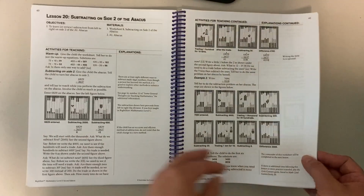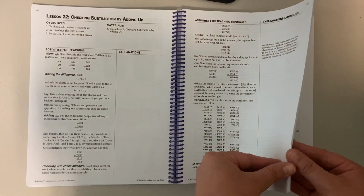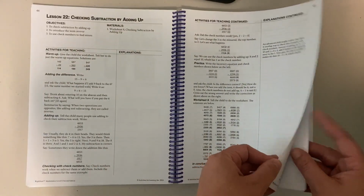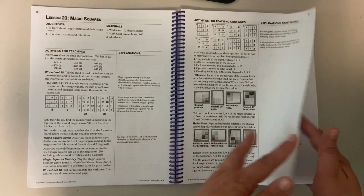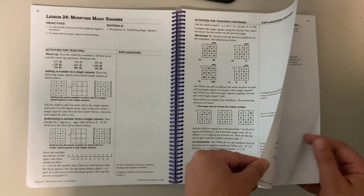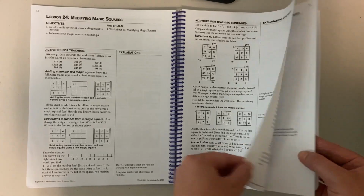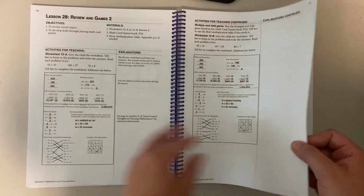There's some shortcuts for adding and subtracting. So kind of more review of subtracting by doing all these different shortcuts. There's the magic squares I was talking about, that if you're in CC and you go to practicum this year, you'll see that there. If you don't go to practicum or you're not in CC, they're still cool. It's a fun puzzle. More subtraction, review.